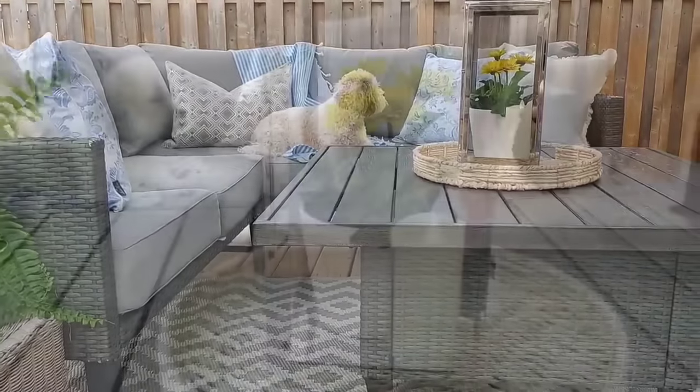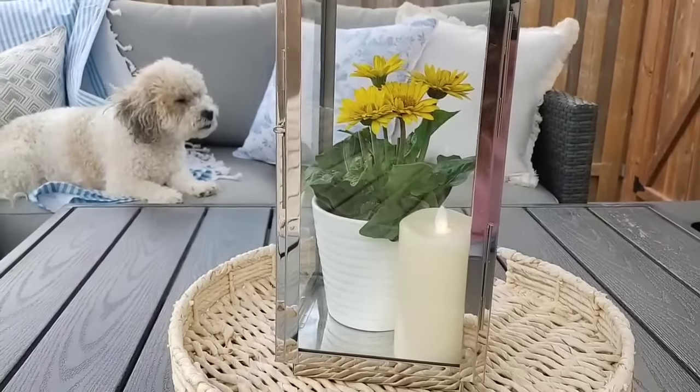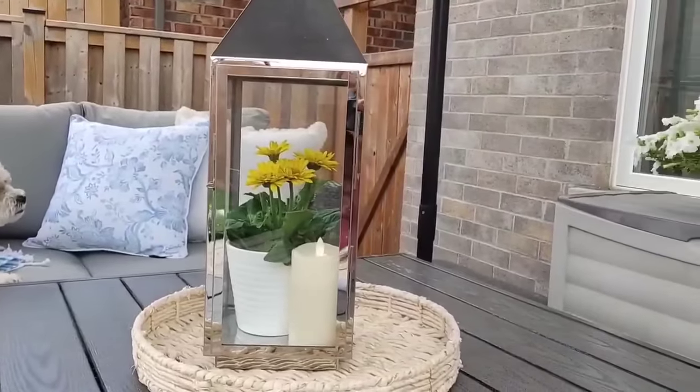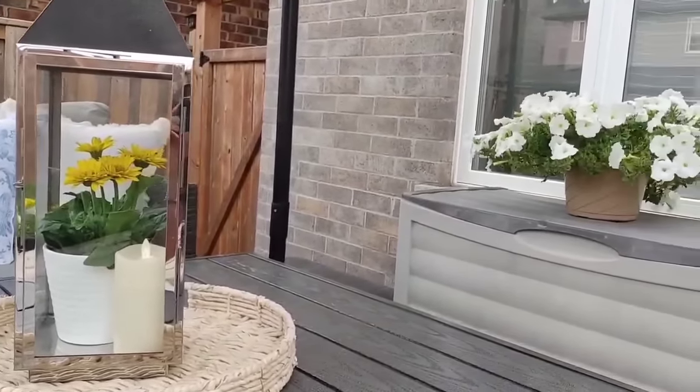There's Holstein lounging on the couch. He loves sitting out here. He loves being outside, but I think it's so pretty with all the calming colors and definitely a space that I can go out to and read a book. And it just feels really calming and perfect for summer.